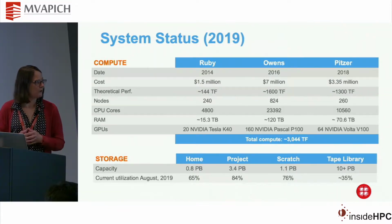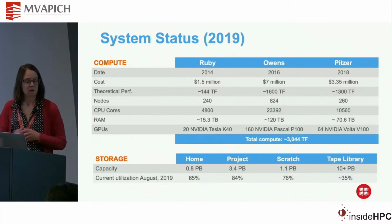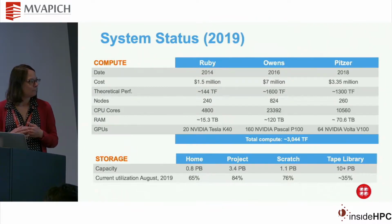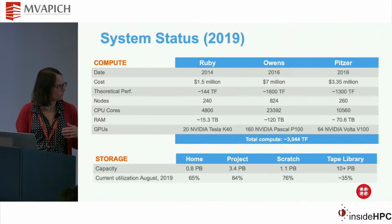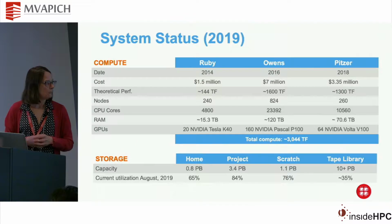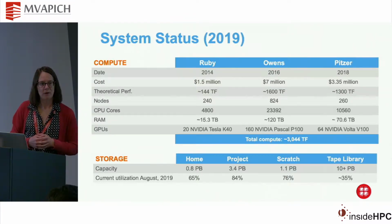We're also in the process of upgrading our storage. The current operations are a parallel file system for project and scratch. Home is a NAS file system, so it's not on the InfiniBand, but we have GPFS project and scratch directories now. And we're upgrading that. It'll be a newer Spectrum Scale file system of 8 petabytes that we're waiting for delivery of.